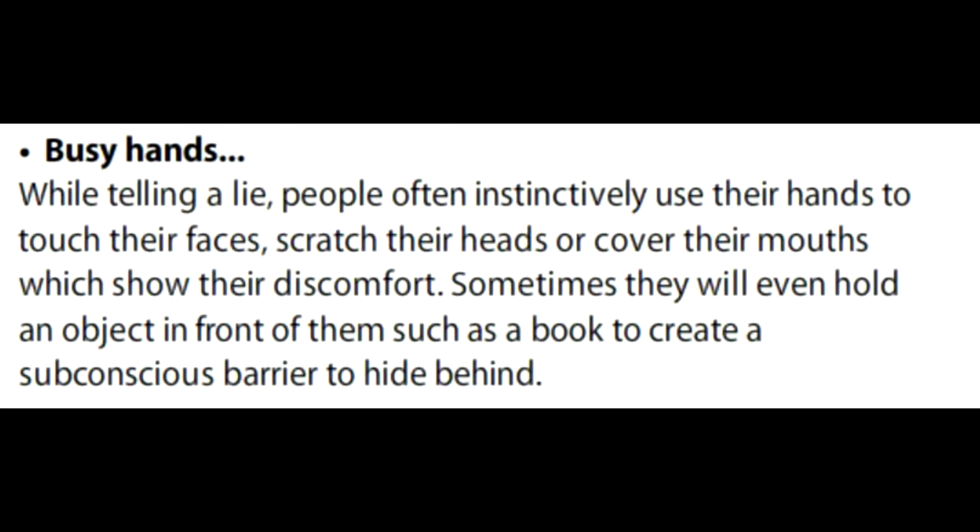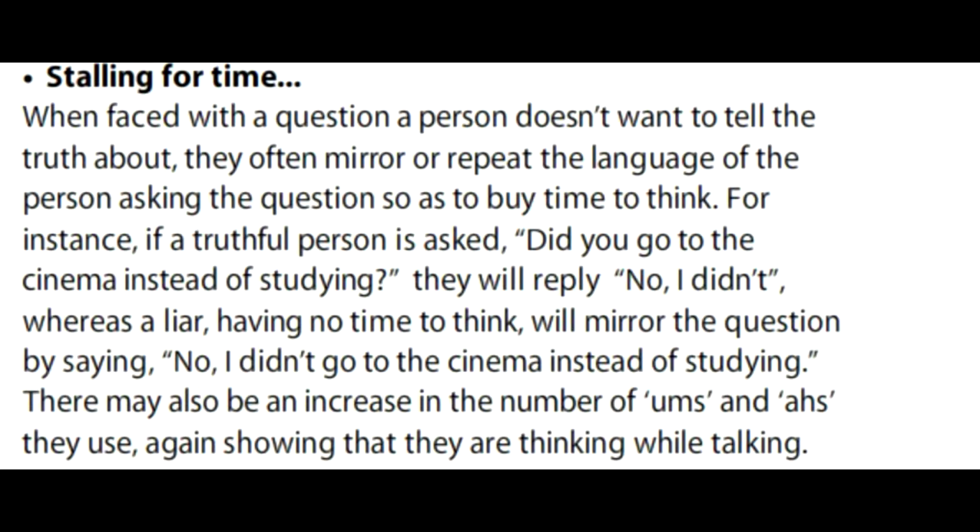Busy hands. While telling a lie, people often instinctively use their hands to touch their faces, scratch their heads, or cover their mouths, which show their discomfort. Sometimes they will even hold an object in front of them, such as a book, to create a subconscious barrier to hide behind.